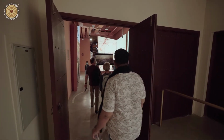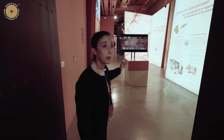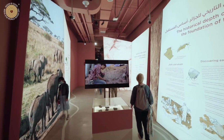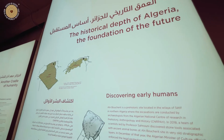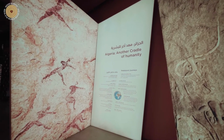So here the visitors will enjoy first, well, we are showing some samples of the prehistoric tools that they discovered in 2018. With these tools, they used to cut and make some art on rocks, like this one just behind the screen in the Atlas Mountains.